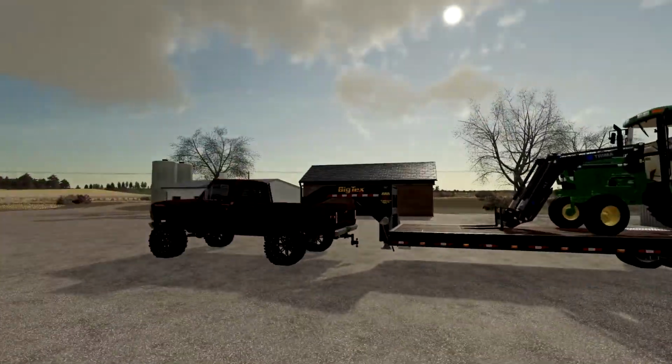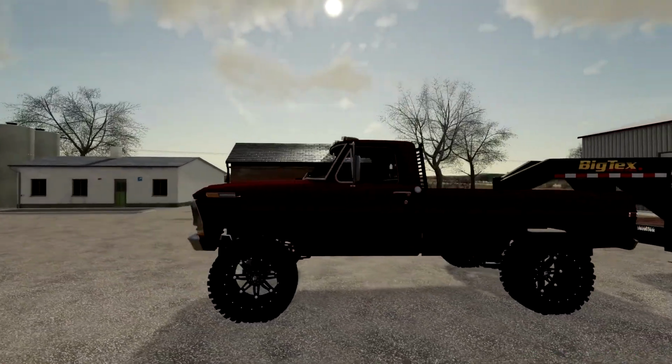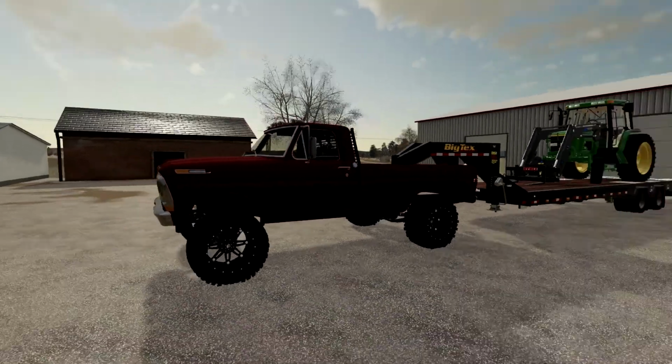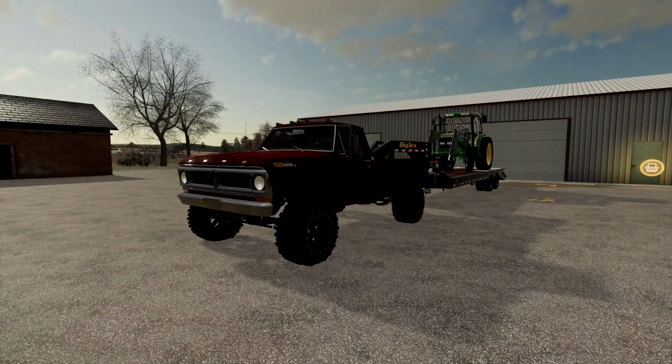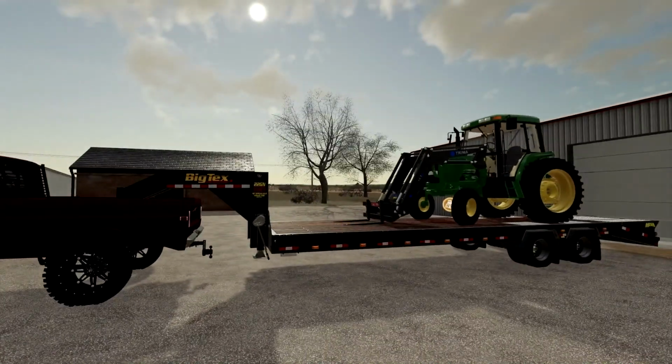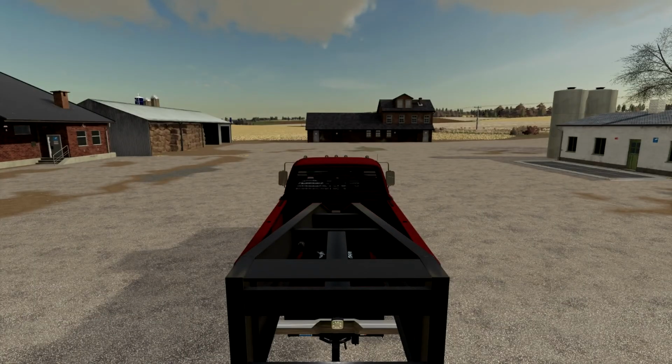That's on the back of our 1970s Ford F-250 gas highboy truck. It's got some fuel rims and some nice off-road tires. And then we've got our Big Tex 20+5 gooseneck trailer on here. So, anyways, we're going to hop in this and head back to the farm. But I just wanted to give a little overview, a little background story on what's going on here on the farm, what we're doing.